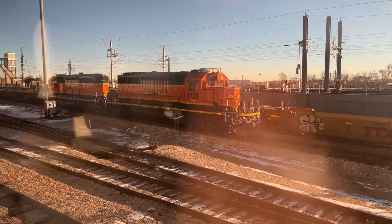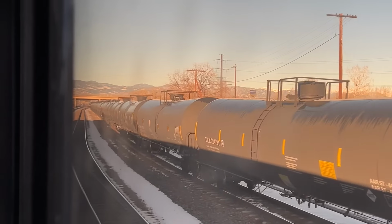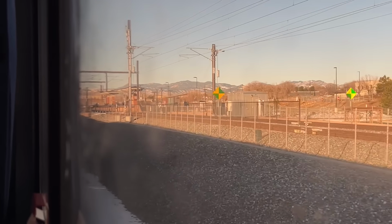As we're coming out, you can see literally a ton of freight trains. And that's something to note as well, that one of the reasons why Amtrak is notoriously always so delayed is because on the tracks the priority is given to freight, because the freight companies own the railways in the US. That's basically how it works.